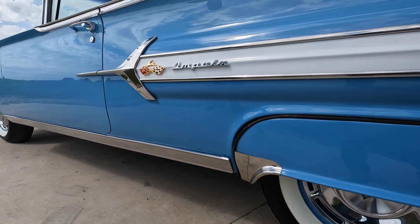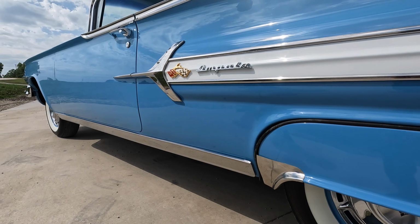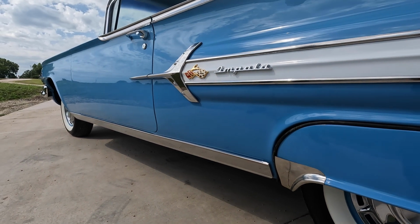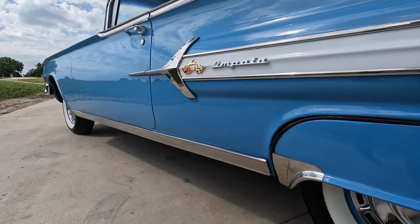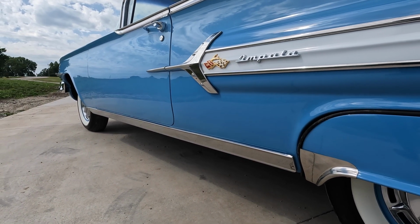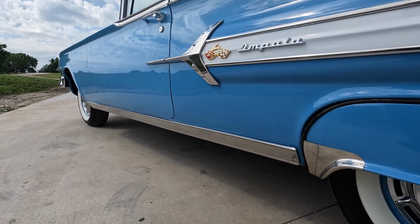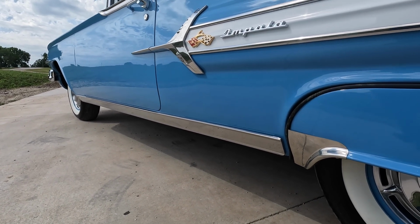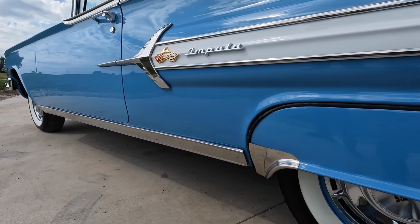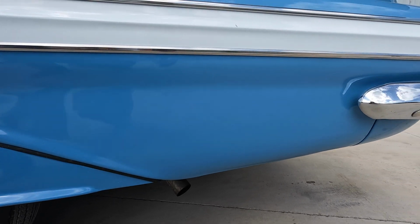I'm just going to give a little compliment to the gentleman we bought it from. He put his heart and soul into this thing over the last 30-40 years. Tons of receipts. This was a 2-owner car. Isn't that cool? 2-owner 1960 Impala. Tons of original information, tons of receipts and stuff like that. A big packet that goes with it.